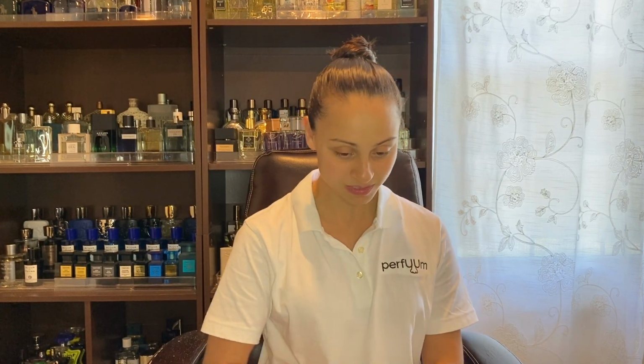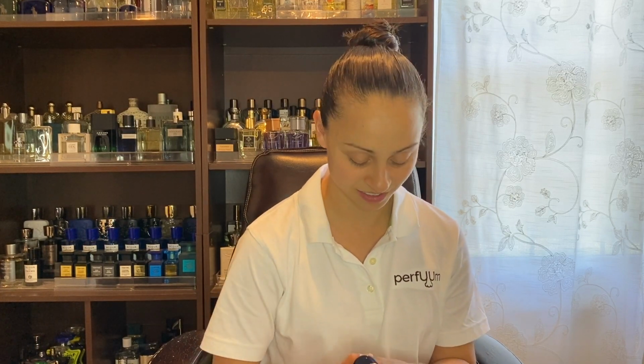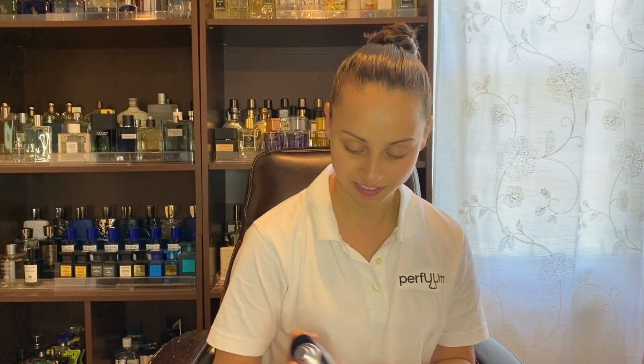So here we go. At the top we have cardamom, green mandarin, sea notes, and then at the heart you got balsam fir, cypress, rosemary, lavender extract, and mastic. And then at the base, we have patchouli, vetiver, and cedar. So if you end up looking up the notes for the Profundo, some notes are similar, but this one you can already tell just from checking out the notes, it's a lot more aromatic, and that is for sure. So let's give them a spray.